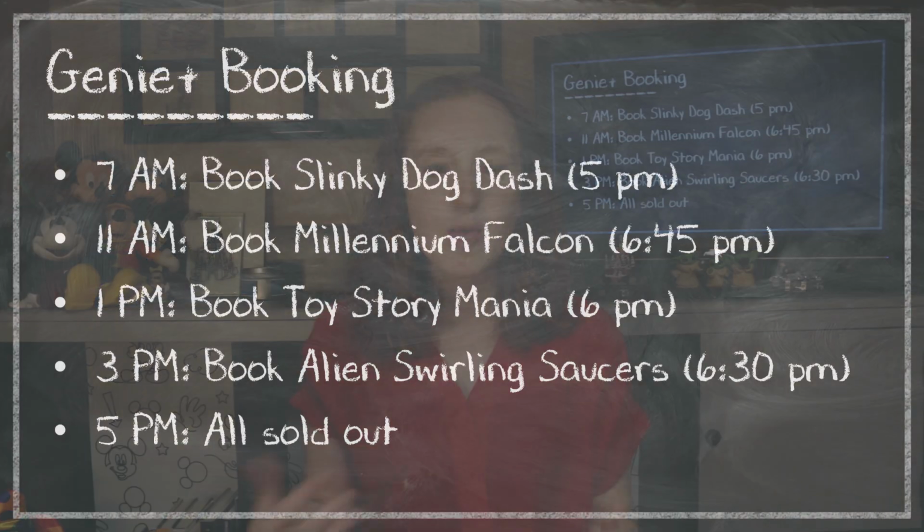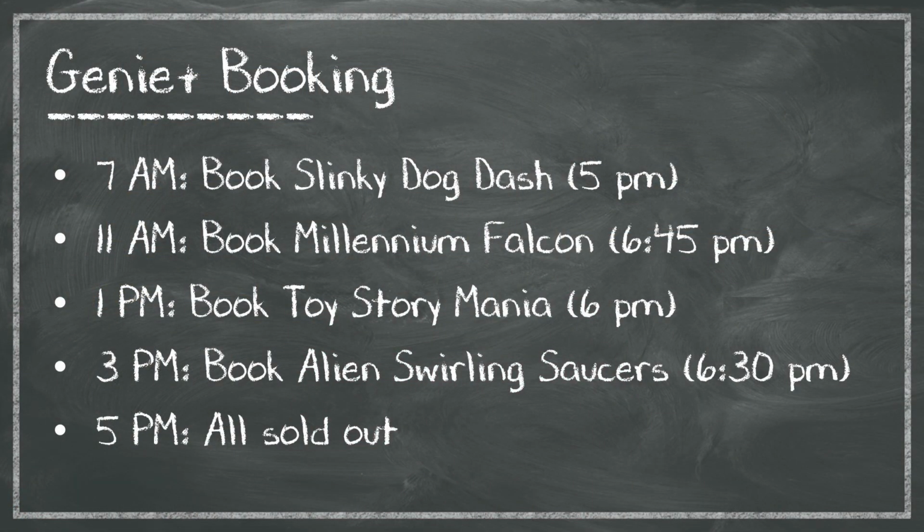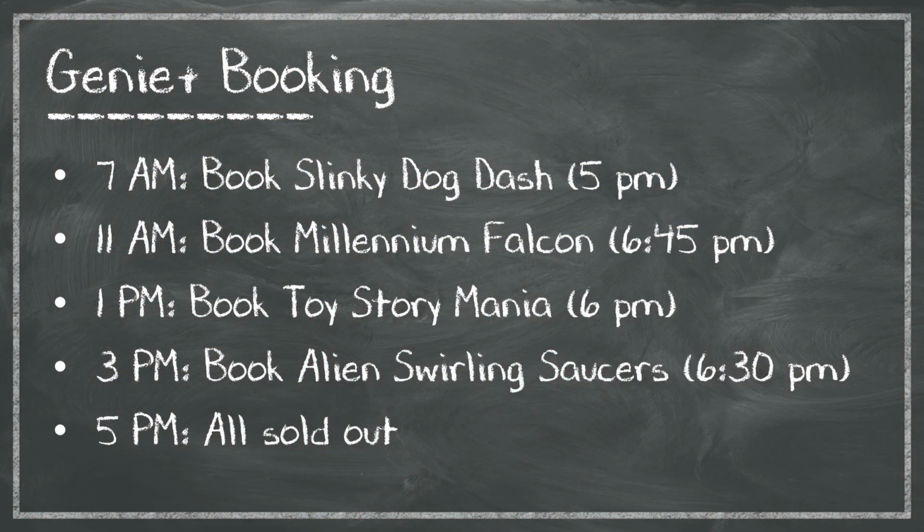Then we're not eligible to make another reservation until 2 hours after the park opens. Again, on our sample day, the park's going to open at 9 a.m. So that means at 11 a.m. I'm eligible to make another Genie Plus reservation. So I look through what's available, what I can do during standby, and I figure out that what's going to save me the most time and work with my schedule is to book Millennium Falcon, which by 11 a.m. already has return times at 6:45 p.m. Things are booking really far in advance at Hollywood Studios.